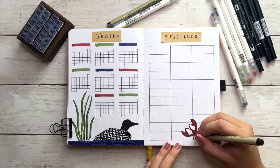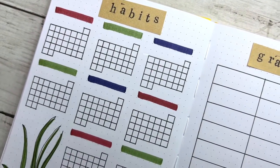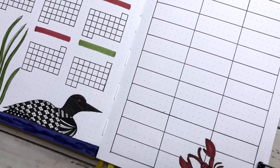So after just adding in some finishing touches and some outlines, we are complete with our habits and gratitude logs. And now I am going to move on to some more trackers that have to do with stress, health, and anxiety.